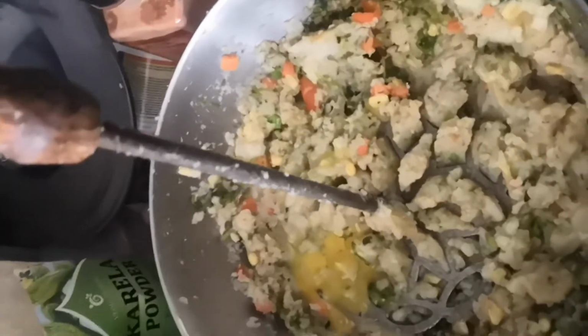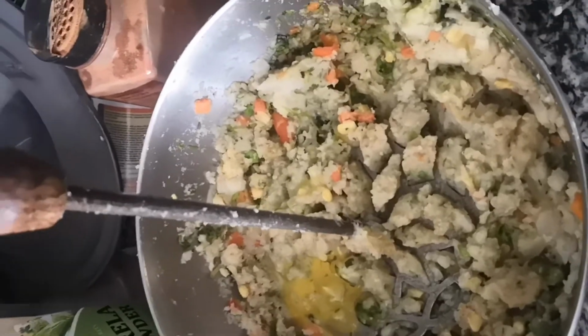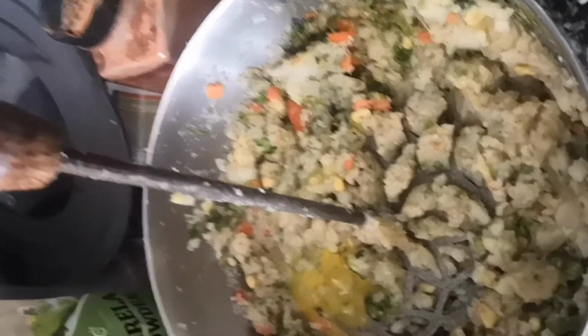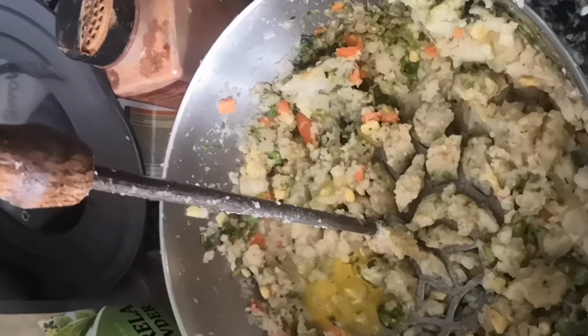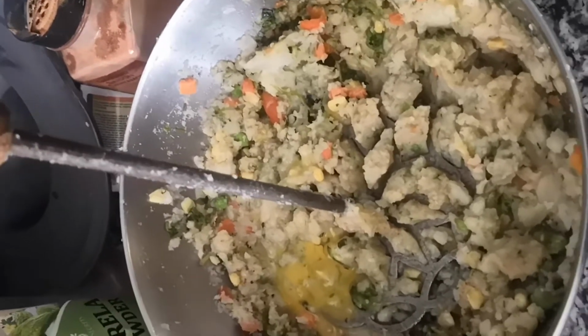Since I'm doing a slight variation of the Aaloo Tikki recipe, always do slight variations. The original recipe doesn't call for eggs. I put two eggs. Because I want the kids to have protein, okay? And we add a little bit of breadcrumbs too.